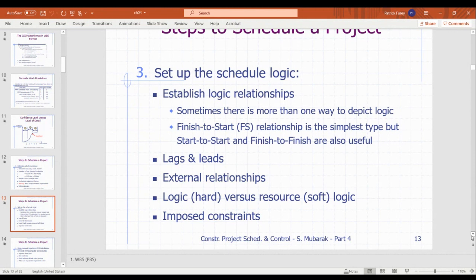Some of the logic points, again, it's just general information on the logic for a network diagram. Establish relationships, the duration, start to finish, start to start, finish to finish. Those are for different activities, critical path stuff. But logic versus resource logic, I think there are some slides a little farther back that give a good definition of that. It's fairly simple in theory, but not that clear to just define in terms of context here, so I'll wait till we get a little farther on for that.